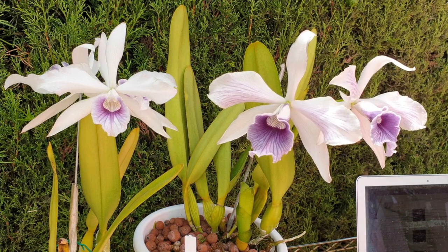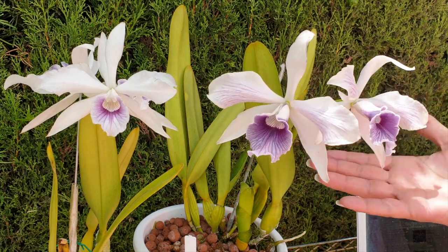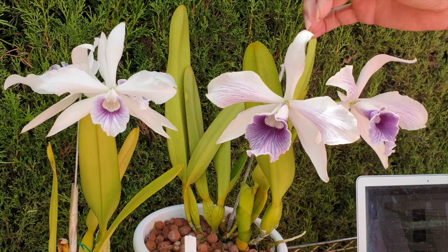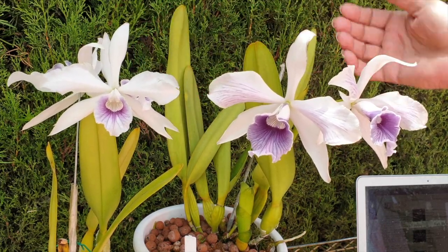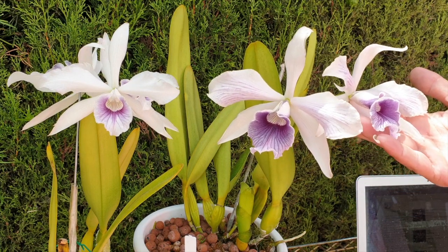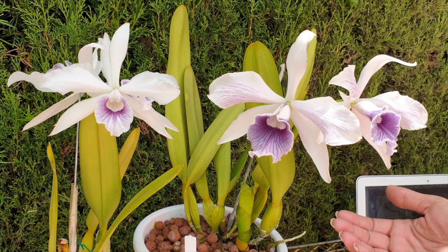I hope I could reflect a little bit of the atmosphere from whence these beauties come. Brazil, a little bit of carnival, a little bit of pop of color. And because I have two Laelia purpuratas in bloom, I wanted to talk about them, as you do, right?